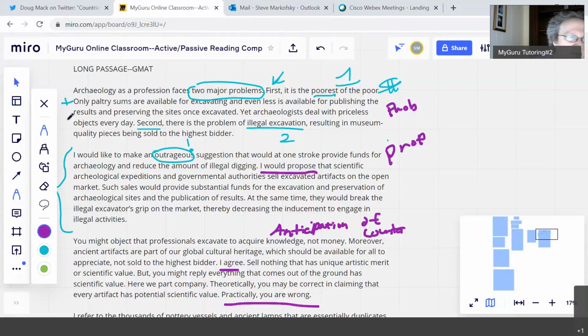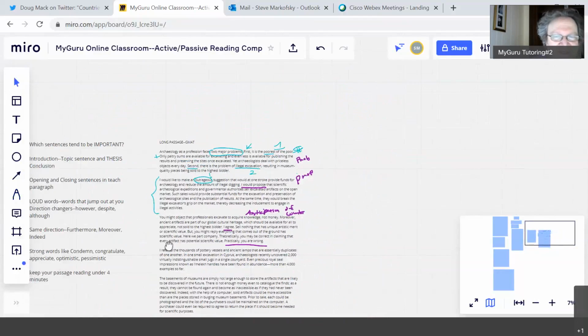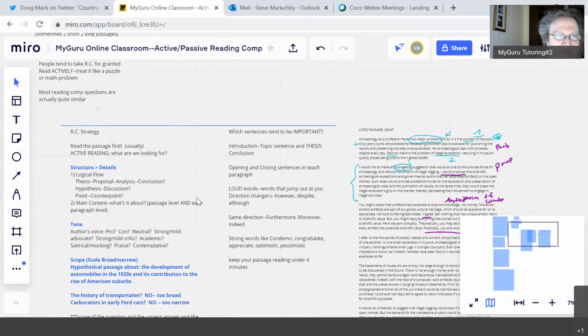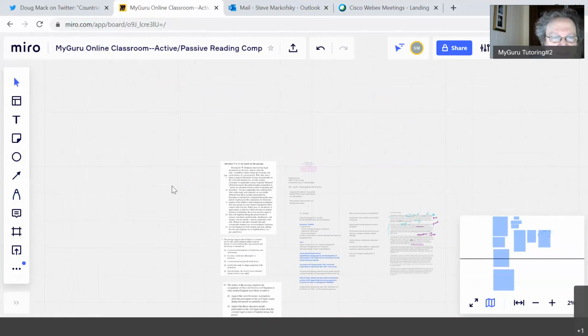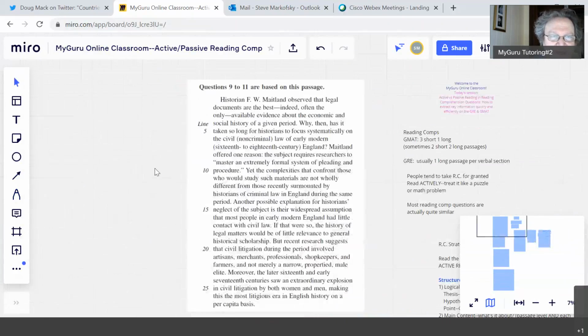All right. Now let's see. I'm actually going to move off of this. I'm not going to do questions about this particular example. I'm going to go to another one for the GRE folks who might tune in later. Same approach. I'm going to move over to the left side here. Okay, and we're going to do the same active reading approach for this one.